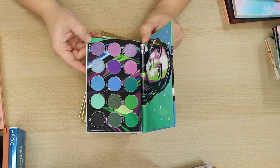This is the Nabla Soul Blooming eyeshadow palette. This one is discontinued. Did we know? But it's discontinued. I'm keeping this because I love it. It's been everywhere with me. I love this palette. It's so cute. It's me in spring. I love it.